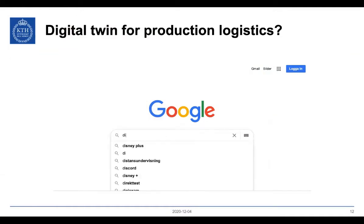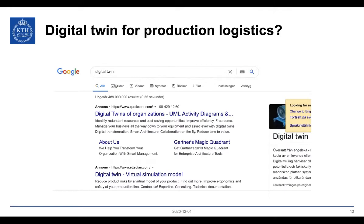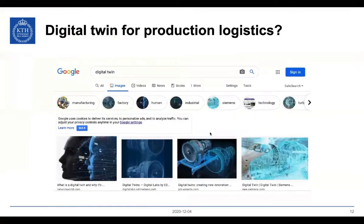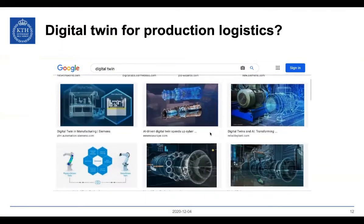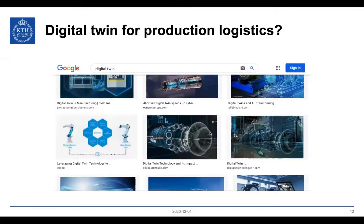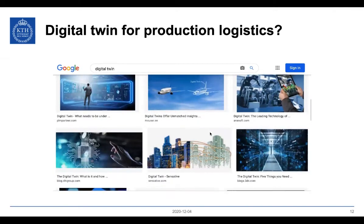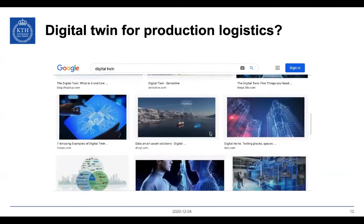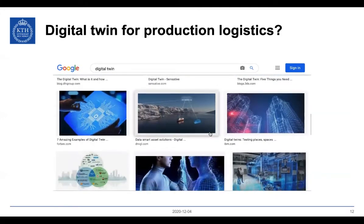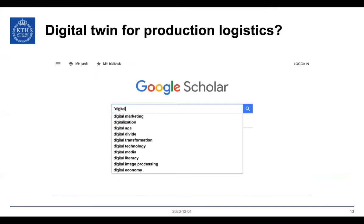We already know that digital twin is required in manufacturing. Also, the study of digital twin is characterized by an increasing number of publications focused on supporting decision-making in manufacturing companies. But only a limited number of digital twin studies address production logistics concerns in manufacturing practice. As you can see in this video, there are many digital twins, but most of them are focused on the product, not the production system or production logistics. In the academic perspective, we can find similar results.